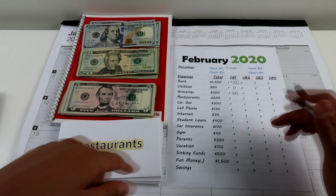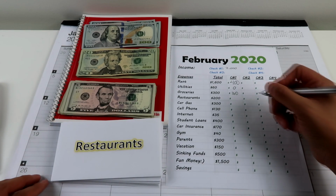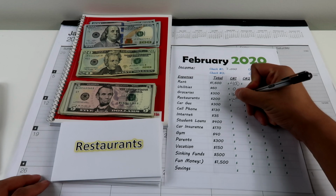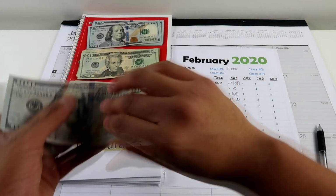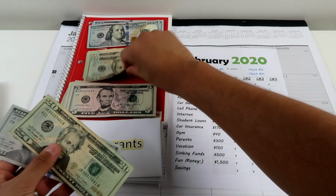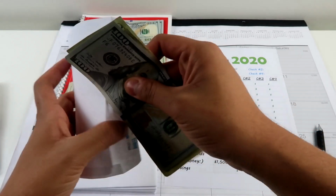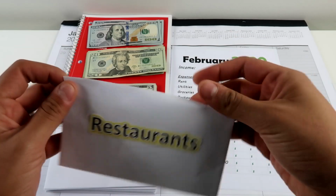That's just me. Okay, so now with that being said, we're gonna go on into the restaurants. So for restaurants, we're only gonna be putting for this check $140, okay? So let me get 100, 20, 40, perfect. So I'll get the envelope for the restaurants. Put it here. There we go.